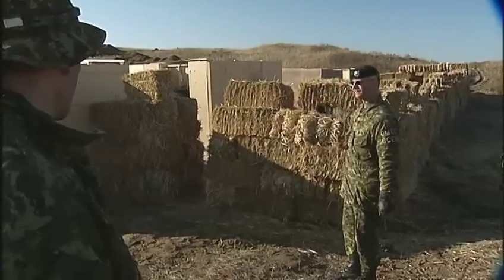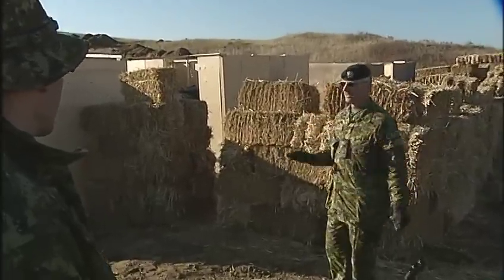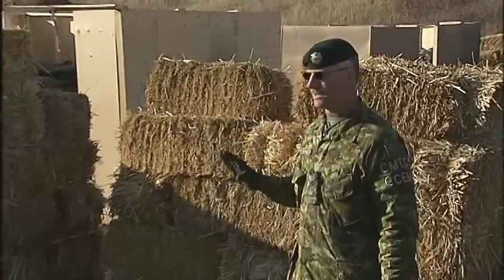This is a platoon objective, so there's two possible entrances. First of all, what I'm going to tell you is going to be explained in the safety briefing.